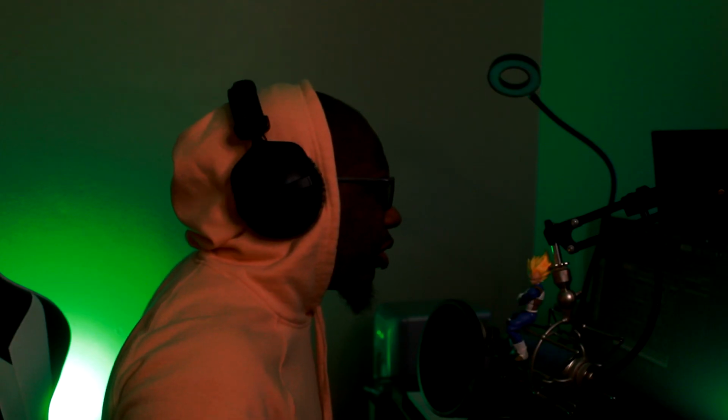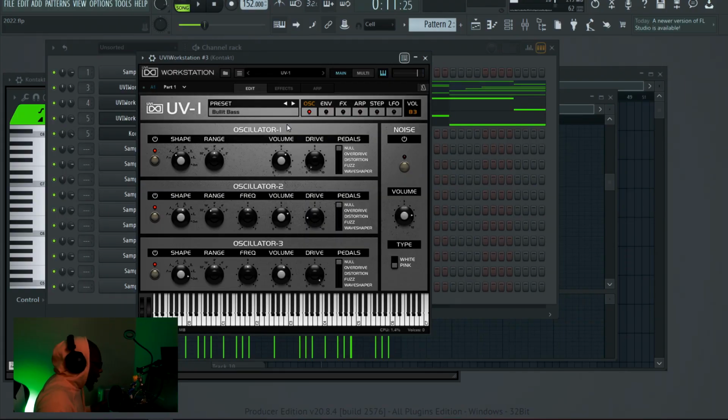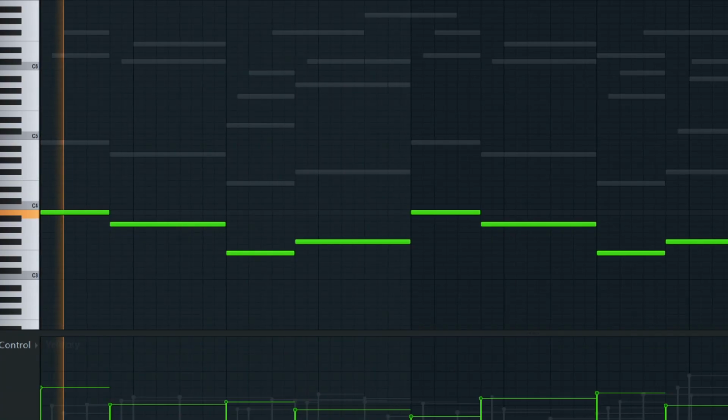For the next most used instrument, it's a three-way tie between the pad, the synth bass, and the electric guitar. And this is where we're gonna stop because I don't wanna put too many instruments in this joint. So I put a synth bass, and you know I'm going hard with the UVI. I like the UVI stuff. This is also out of the Oberheim collection. Let's listen to it.